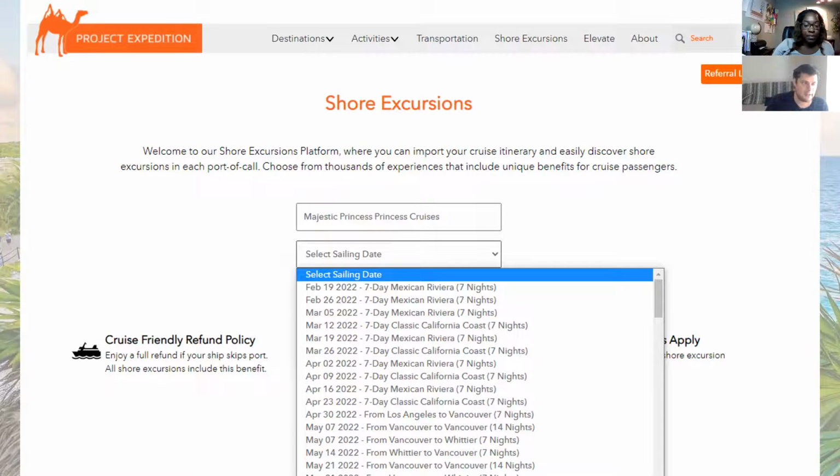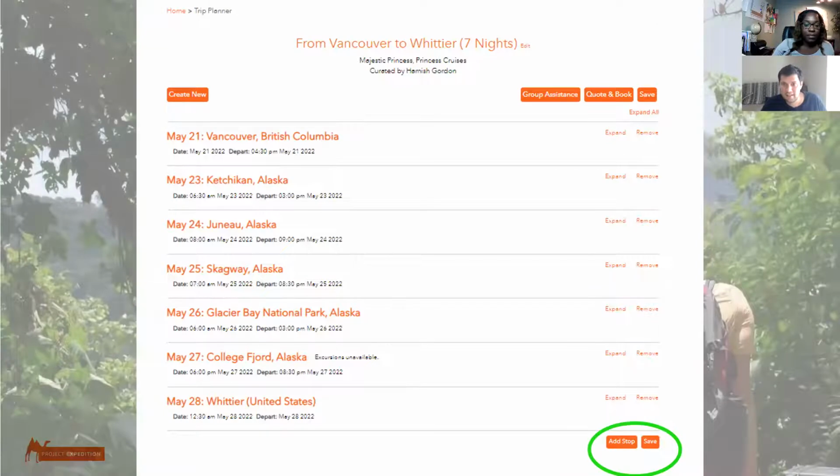And by doing that, we then get this extra dropdown. And on there, it's all the sailings. So you pick your sailing date. And with that second click, look what you get. The whole cruise is now showing on the page. So the name, Vancouver to Whittier, and then each port listed one by one with the dates, and then maybe more useful as well, the times. So you see Ketchikan, 6:30 a.m. to 3 p.m.